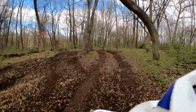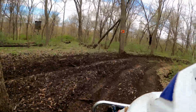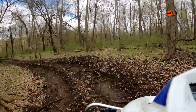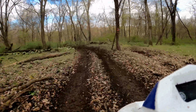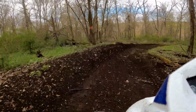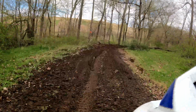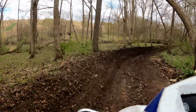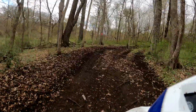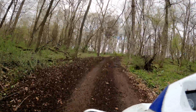This is another one. A lot of lines, they all lead to the same terrible corner. This corner just sucks right here, but it gets really deep after a while. You just got to pick the line, try to stay out of the deeper part of that section. Just picking my way through some of this stuff.